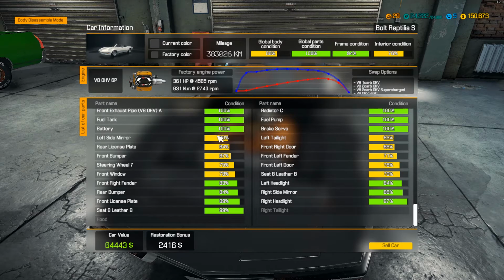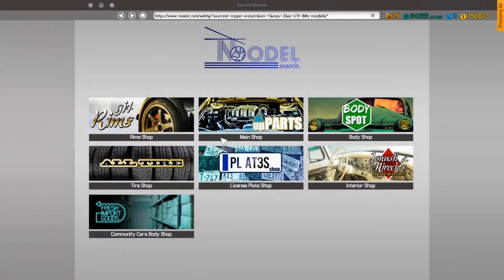What else do we got? We got left headlight, right side mirror, and right headlight. Ooh, you know what? Let's take care of the yellow stuff first, because I'm going to have to come back to that. All right, so the first thing we're going to do is let's go to the shop.